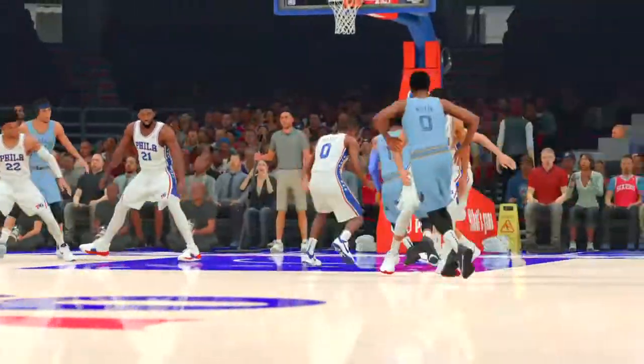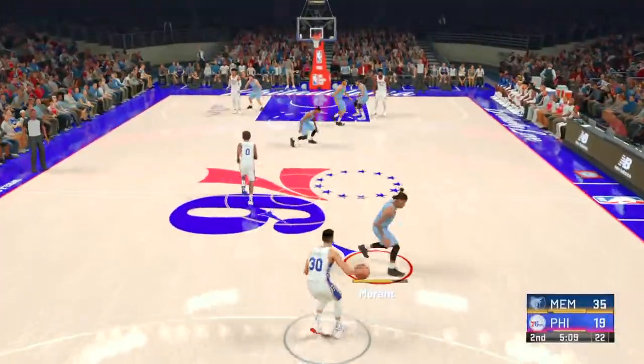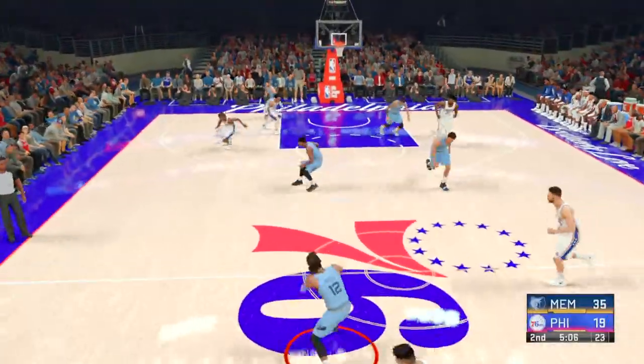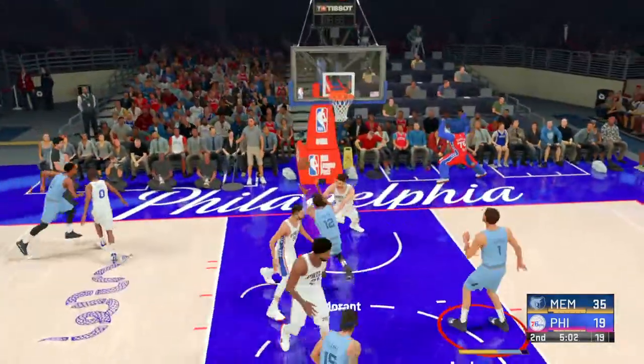Here's what Philadelphia is going with right now. Embiid, he's checked in for Millsap. Matisse Thybulle comes in for Green. And Maxey subbed in for James Harden. To the inside, got a piece of it.